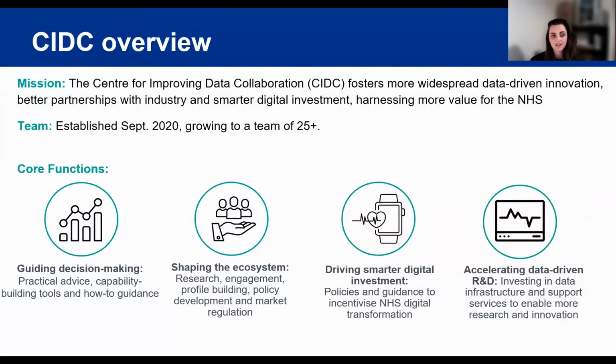I'm based within NHSX within the Centre for Improving Data Collaboration, which is a relatively new entity to support and foster widespread data-driven innovation and better partnerships between industry and the NHS system to support a smarter digital investment and to ensure that we're harnessing the most value back into the NHS for patients and the public. As I said, we were established only in 2020, and within that team, we've been growing quite significantly and will continue to over the next few years, and have 4 guiding functions.